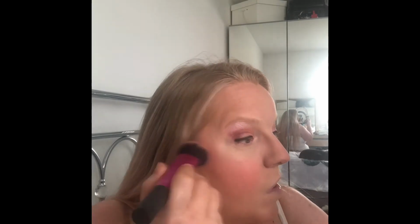Let's have a quick check up. Don't want to be wonky. Not everyone's cup of tea, but I love it. I absolutely love it. I love blusher. I have got to calm down though, because I am literally. Oh, see, I've got to stop. See, that's what I've got to do. Stop. Put it down. Step away from the brusher, Lou.